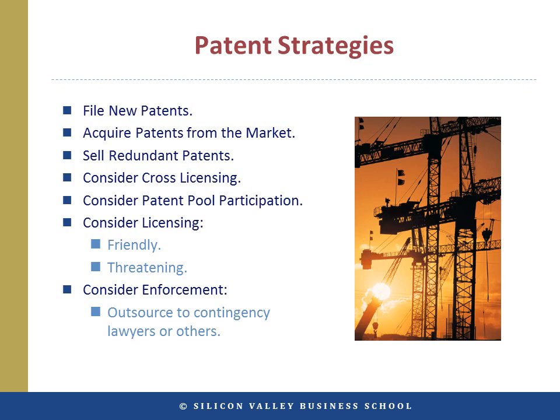Enforcement against infringers is an activity that can be outsourced today to specialist litigation and licensing firms. Modern intellectual property groups are developing the capability to buy, sell, license, partner, and respond rapidly to the changing needs of the corporation.